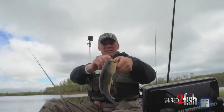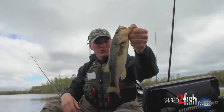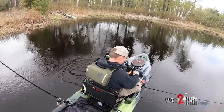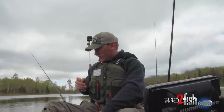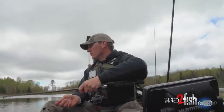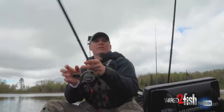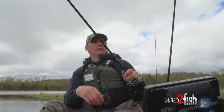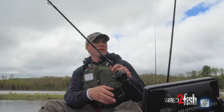There's a lot of them in here. You just have to go through a few of them to get a nice one. That's okay though. I just love getting bit, especially in these little lakes like this. It is really a blast. I keep saying it over and over, but it is fun. Might be a little work getting in here, but hey, once you're in here and the fish are biting like this, it makes it all worth it.